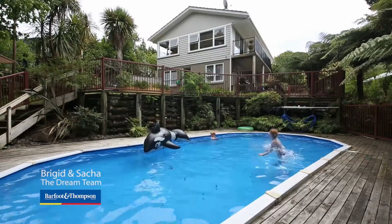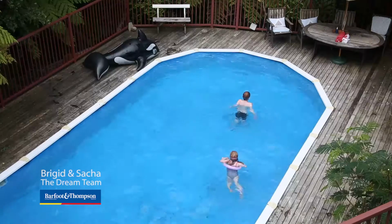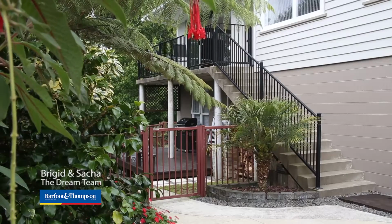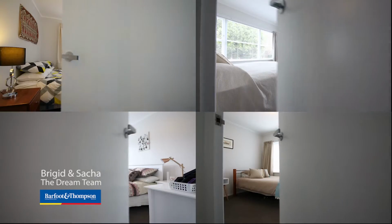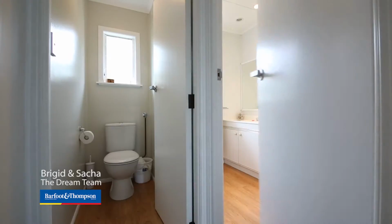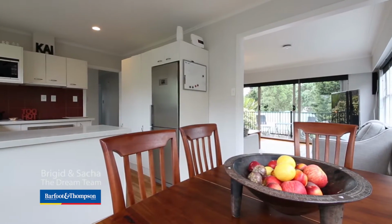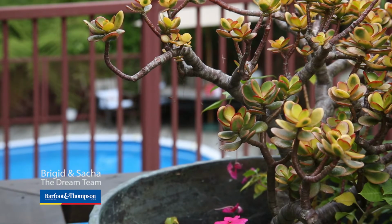This immaculately presented family-friendly entertainer will enhance your lifestyle tenfold. The home is surprisingly spacious, considering its classic 1960s era, with four bedrooms, two bathrooms and two living areas. You'll be living life in the sunshine and in perfect harmony with nature.